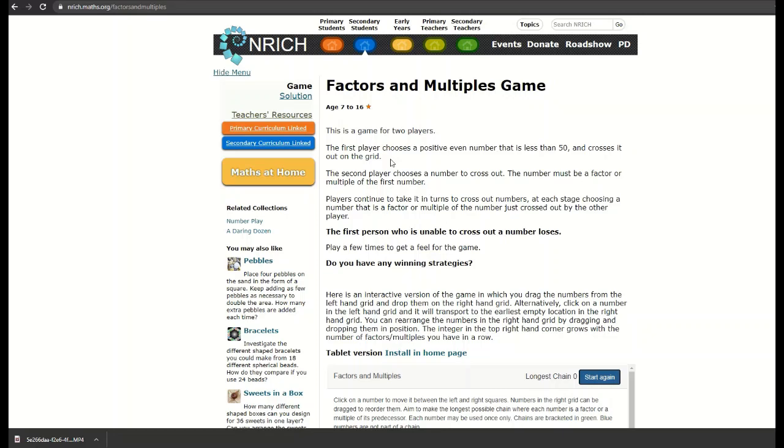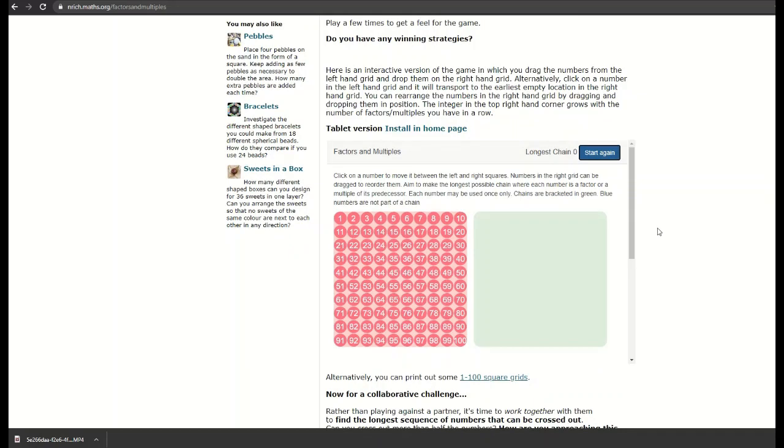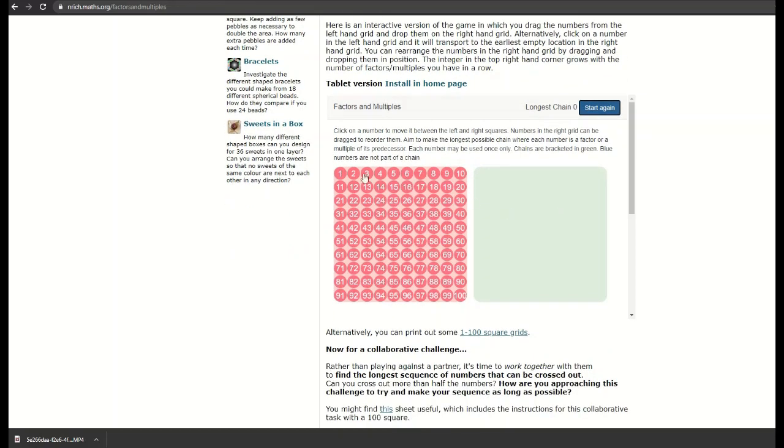They've set the game up here for two players, but actually I would like you to play it for one player, because then we can all play against each other. So you scroll down to the grid here, you can see you've got the numbers 1 to 100. These are the whole numbers from 1 to 100. We call them integers. Integer means whole number.